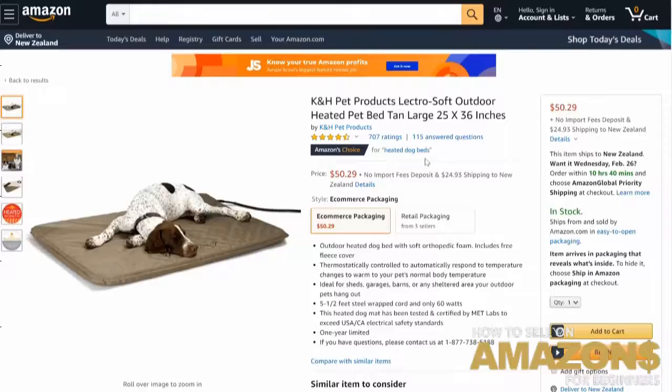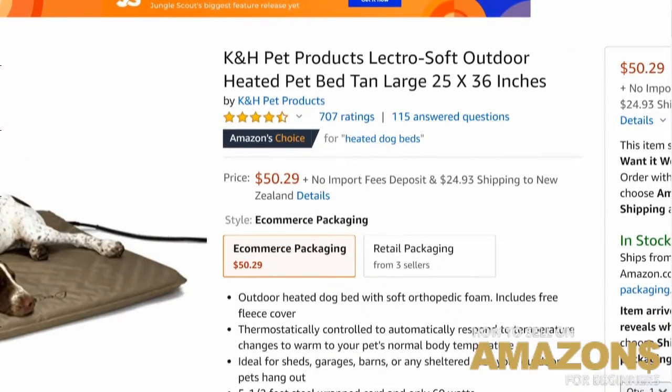But this is actually just a sign of the times on how innovative products can be for pets, all right? There are so many new products coming out for pets all the time. Pets, babies, homewares, right? But this is an example of a heated dog bed that's doing incredible numbers, all right?